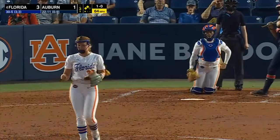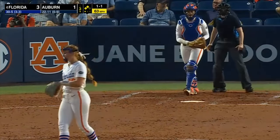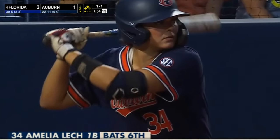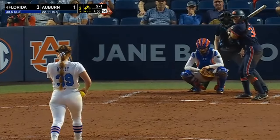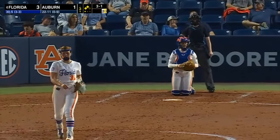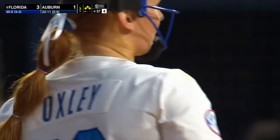This pitch to Amelia Leck misses low in the zone for ball one. One ball and no strikes. Next pitch to Leck is a swing and a miss, strike. The 1-1 pitch, low for ball 2. A big run scoring opportunity here for Auburn. The 2-1 pitch, up high for ball 3. Three balls and a strike. A walk. Auburn has loaded the bases for the second time today as Amelia Leck walks.